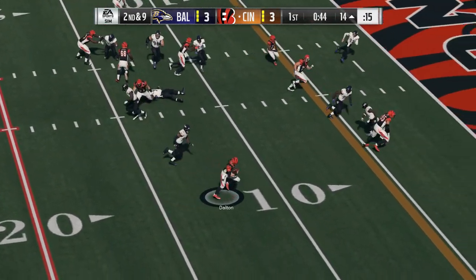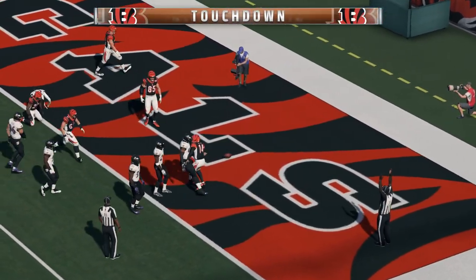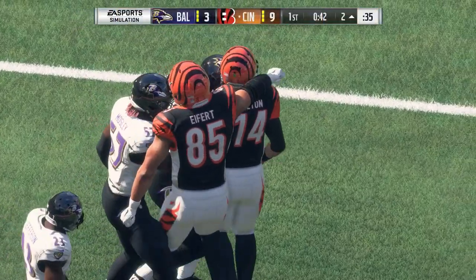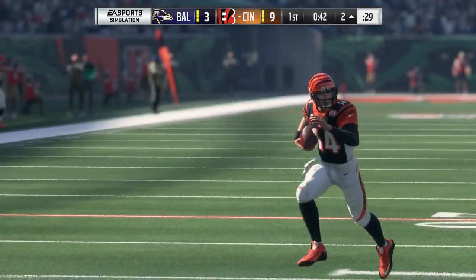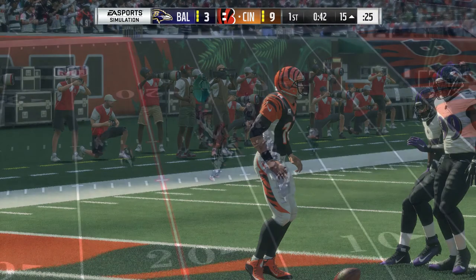They'll go option to the short side. And he will take it on in for a Bengals touchdown. Andy Dalton, 14 yards. And the Bengals are in for 6. So they're down in the red zone. They opt to utilize his legs instead of the arm. It works out pretty well.